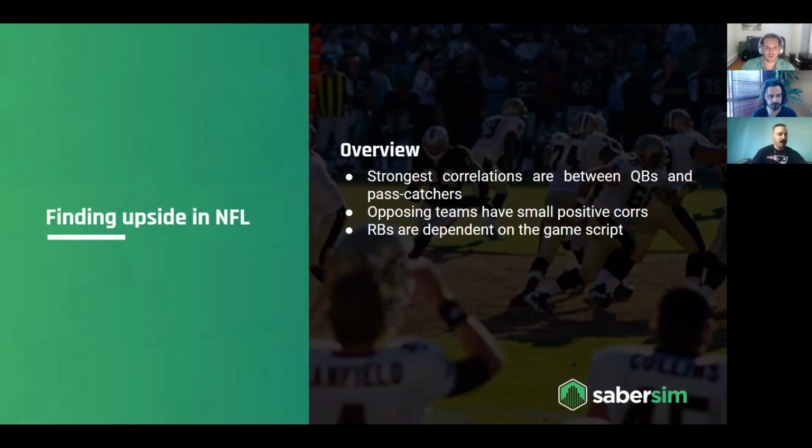The second part about upside that you mentioned is ownership. First, can you explain for people that might not be as familiar with the concept what that means, and then talk about how that applies to NFL, if it's a sport where you should fade the chalk or avoid the highly owned players, or what your approach should be there.